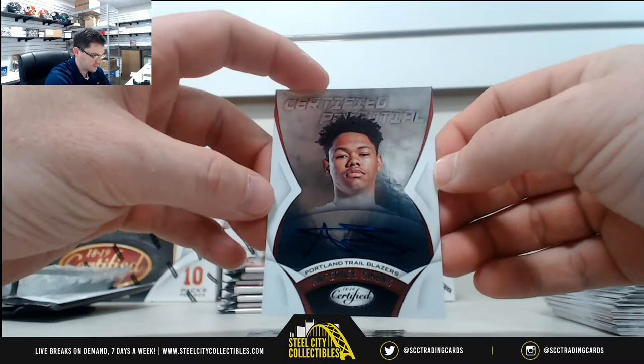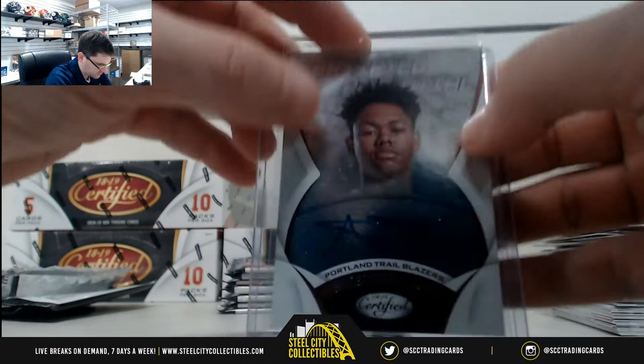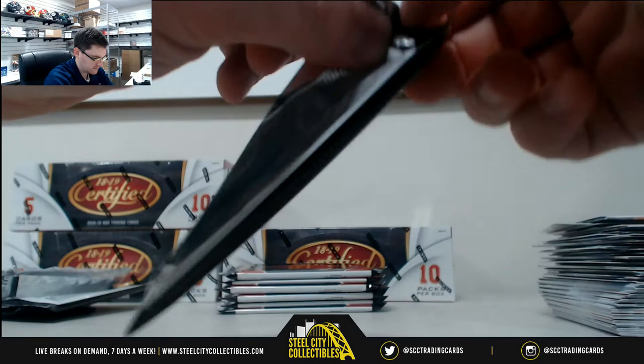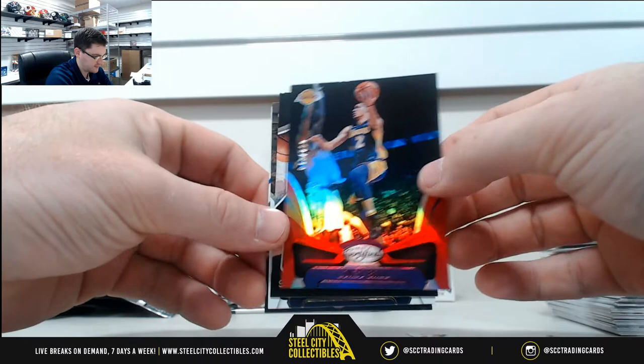Autograph, Anthony Simmons. Certified potential. And that is the Portland Trailblazers. Kareem Abdul-Jabbar, Khris Middleton, Courtney Lee. Markieff Morris, Lonzo Ball out of 299 for the Lakers, Ben Simmons.